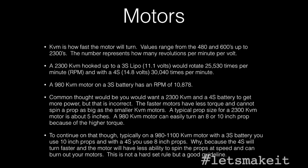So the common thought would be that if I want to build a really powerful quad, I want my 2300 kV motor so it spins as fast as I can get with a 4S battery to get more power. But that really is incorrect, because the faster motors, like I said, have less torque. They can't spin as big of blades as the slower motors can. So that's why you find these really high RPM motors on these tiny quads, because they've got these tiny little props. And to get the airflow to lift it up, you have to have really high speed of the motors turning, which is where you get to 2300 or 2100 kV motors.